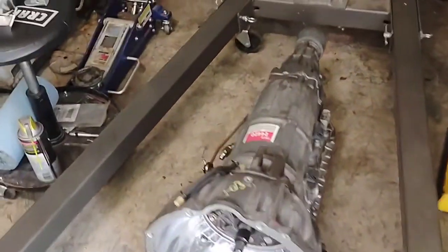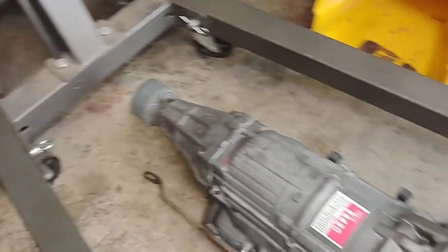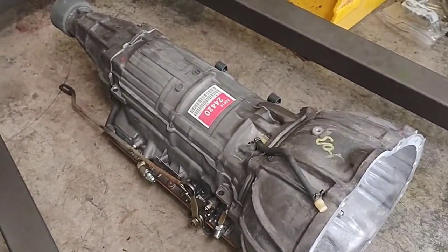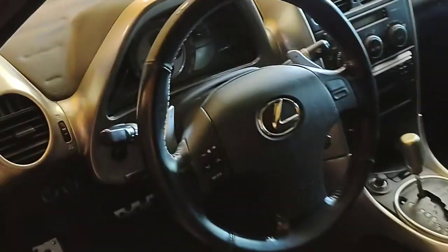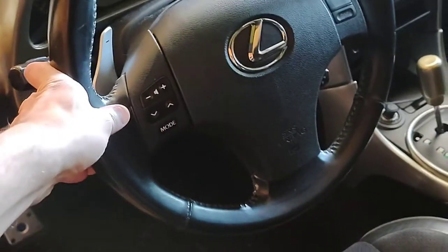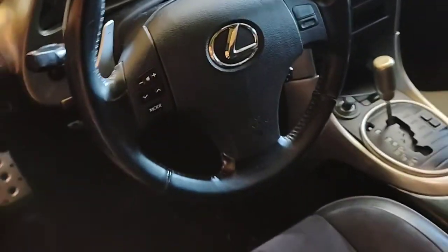All of that along with just the dependability of the A650E. I'm hoping that the transmission's a pretty fun one to shift with. Keep in mind, I also upgraded the shifters on the inside. I've mentioned that in a few videos, and again, this is something really easy to do, and there's several videos online about it. But IS250 steering wheel to kind of cap it all off to make the shifting experience a little bit more fun.